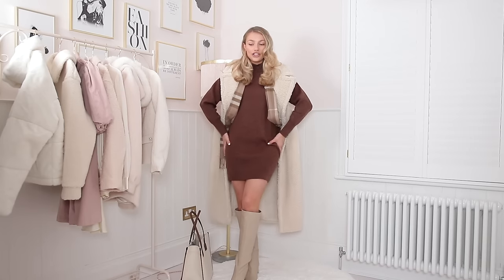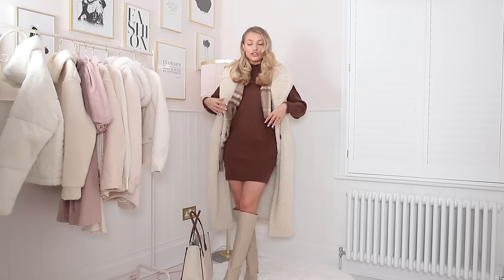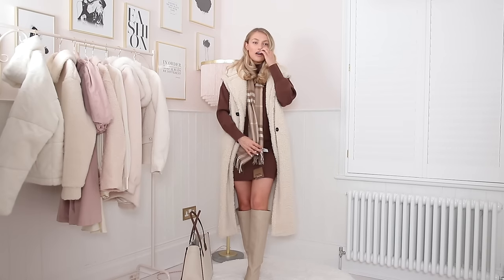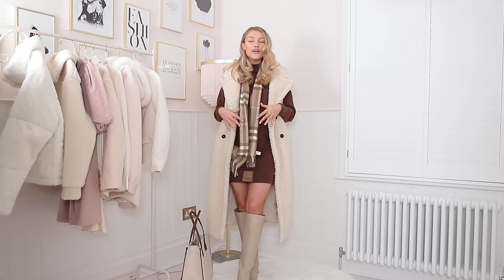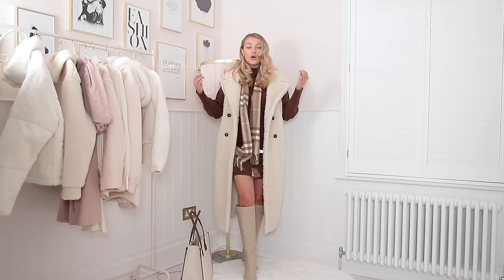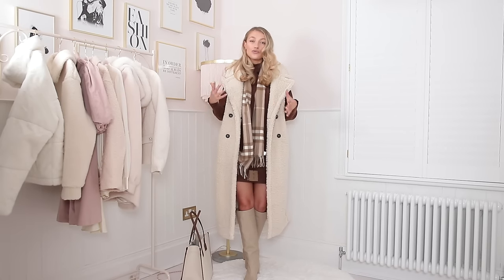I actually featured this jumper dress from Abercrombie in my video a couple of weeks ago when I showed you guys what was new in my wardrobe. And when I was editing it back, I felt like the jumper dress just by itself didn't have an impact. It didn't look that great on camera when I was just stood there with the jumper dress on, with no shoes, no accessories. It was just really, really plain.